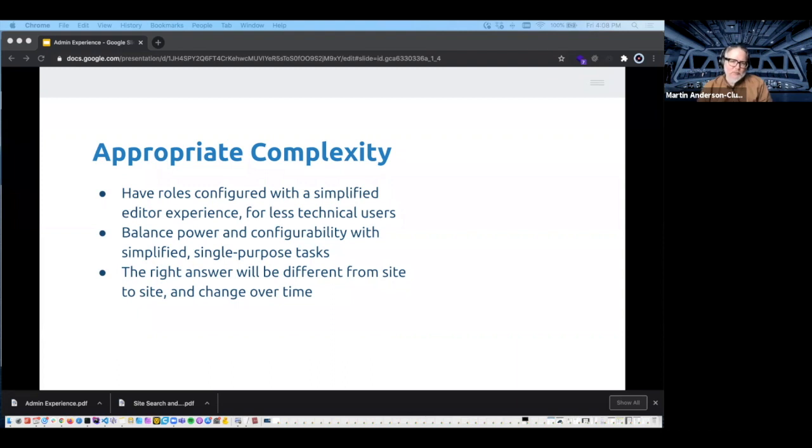So the first one being appropriate complexity. I've seen a number of sites where we started dealing with a customer who had a site built for them by somebody else and really only had one user role that could do everything. From a user standpoint, that can be incredibly overwhelming, right? It's like drinking from a fire hose to all of a sudden have all of these menus with all of these configuration options. They can make any kind of content. Some of them might have 30 or 40 different fields to fill out. You can see why, being dropped into the deep end that way, people can get overwhelmed.